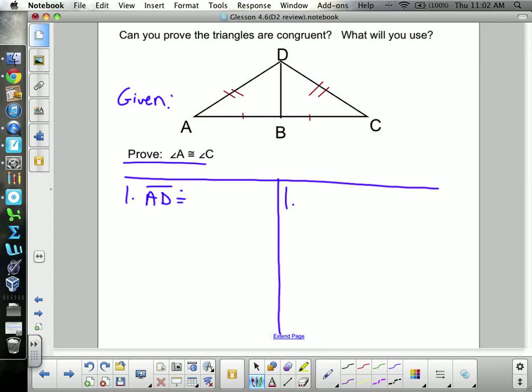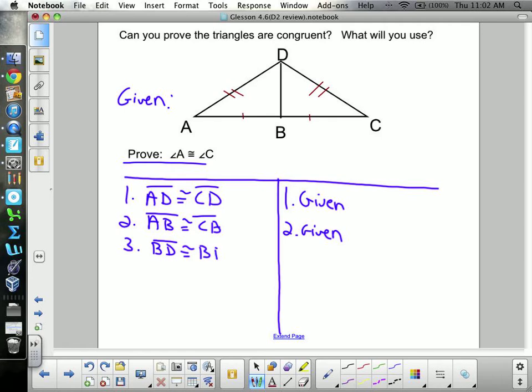Okay. That's given. What else? Fantastic. What else do we have? How do we get to side, side, side? Yeah. Good. What's the reason? Reflexive.